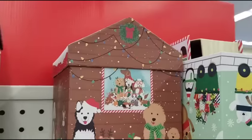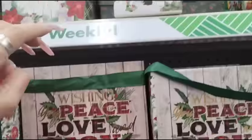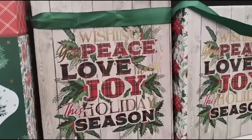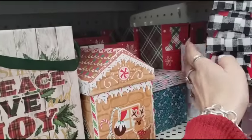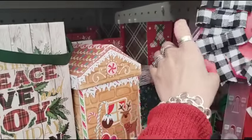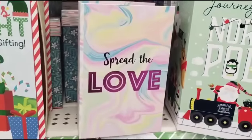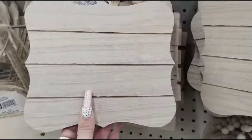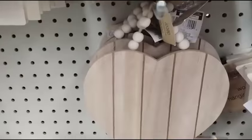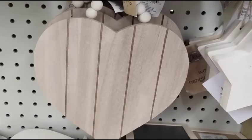We have the doggy house. Season's greetings. This is a little cutie. This is more like a rustic. Wishing peace, love, joy, holiday season. Merry Christmas, that's cute. Spread love. This is more like Valentine's Day, really. Still pretty though. They have the shiplap heart with the wooden beads. And they also have this. That's cute with the wooden beads. I just dropped something, so hold on, you guys. Alright. Yeah, the heart's really nice. And the wooden beads adds to it, definitely.